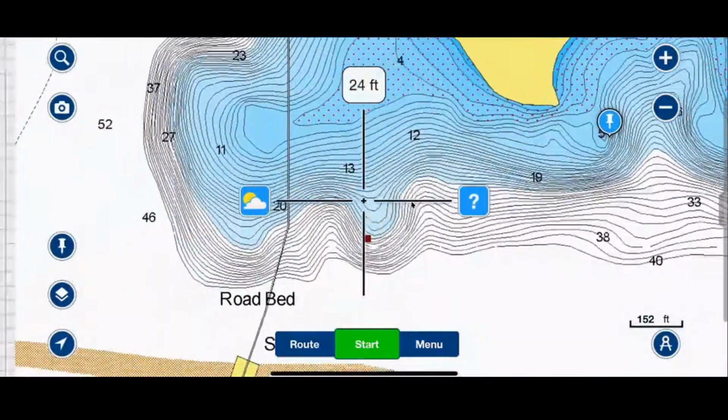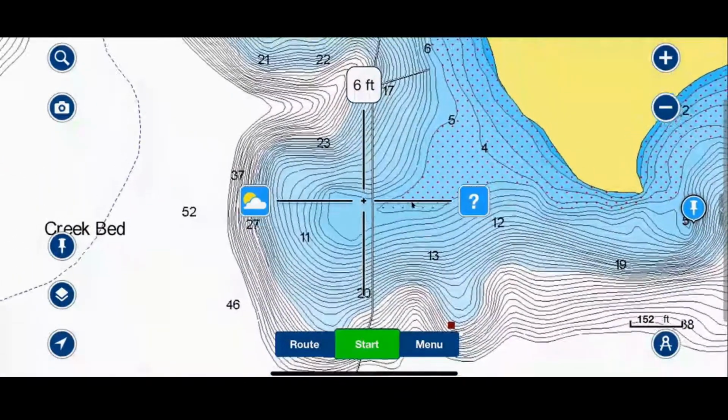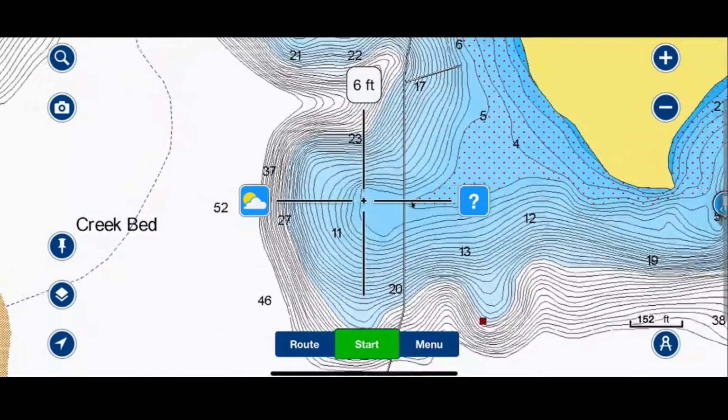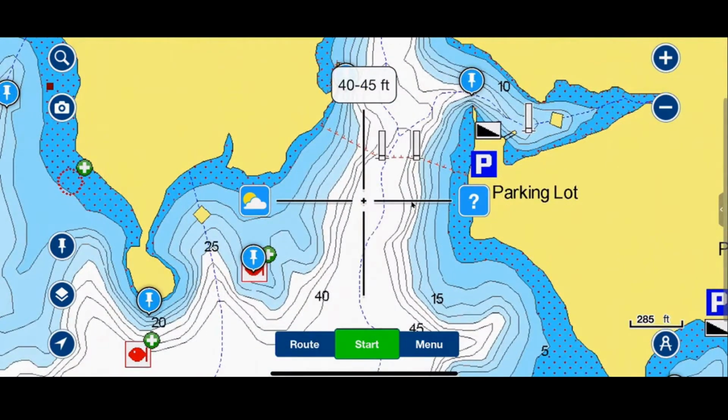All right, so I'm going to move over here. Next thing I would say to check out would probably be right up here on this roadbed, but it's only 6 foot, so I was a little bit sketchy on whether I should mark it or not. But decent little point here, but really, fish all these points. At least scan them and see what you can find.